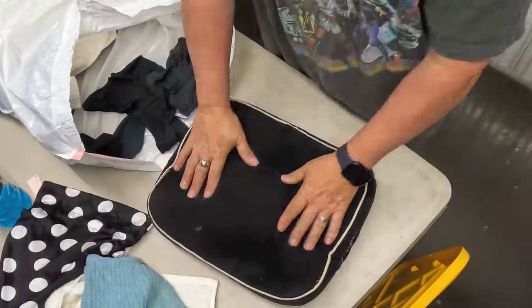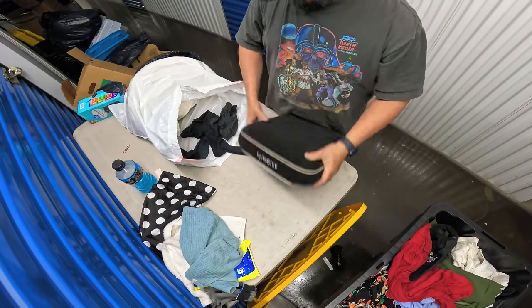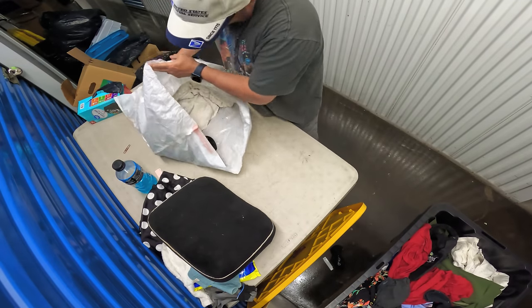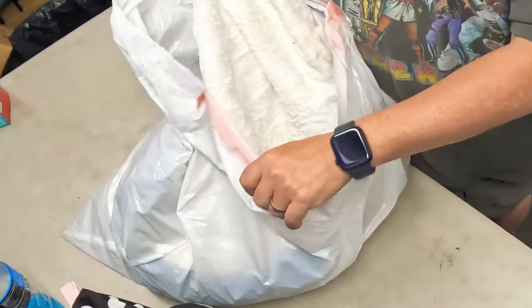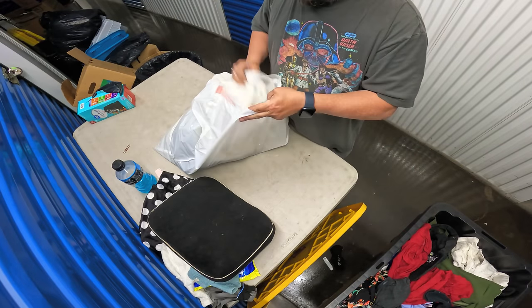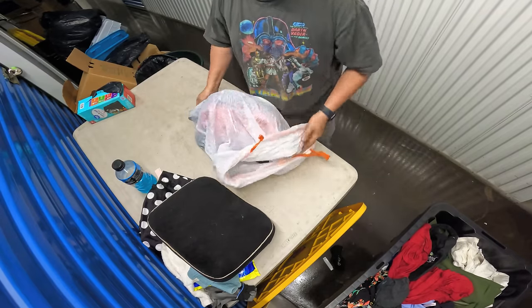It's a nice cushion right there. That's very soft. Samsonite? Oh my goodness. That's kind of nice right here. It'd be comfortable. That's a nice one. Oh, these clothes are gross in here. This towel has gum stuck in it. I want to show you guys that. I mean, it's food. I don't know what it is. That's gross. That's gross. All right, next bag.